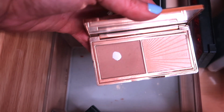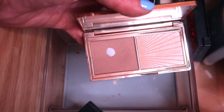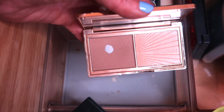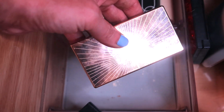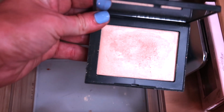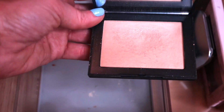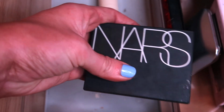I'm gonna keep my Charlotte Tilbury Duo pulled because I barely reached for this at all, and I do feel like this is a good time of year for me to reach for the Charlotte Tilbury Duo. The NARS highlight in Fort de France, I feel like I haven't reached for enough, and I feel like this has been in rotation for a while and I keep putting it off, so I'm gonna keep this in. I really need to use this.